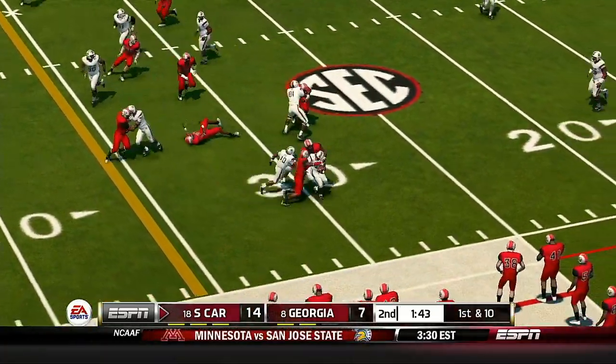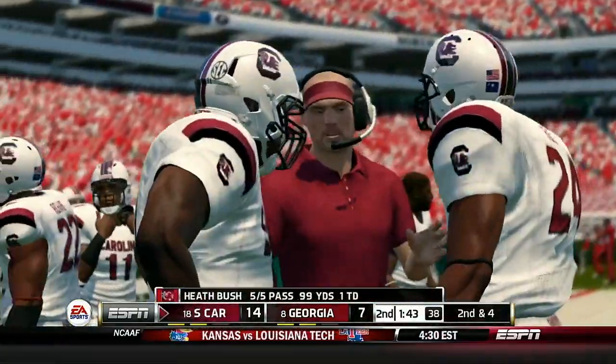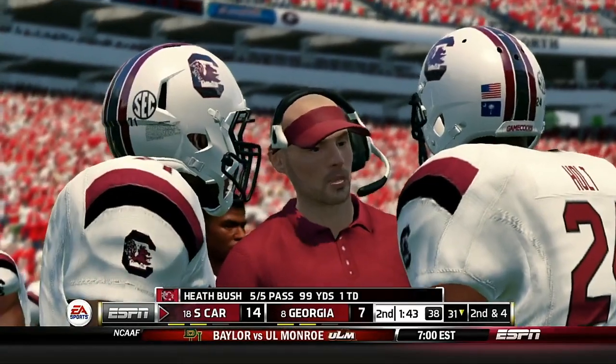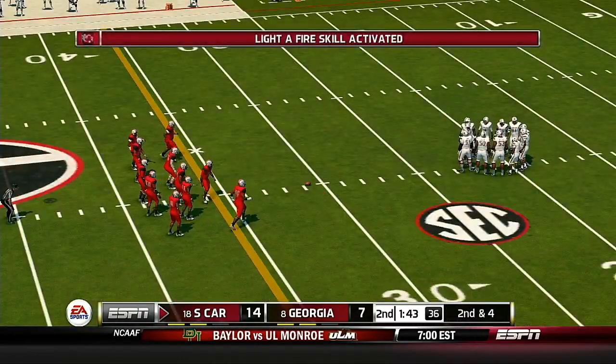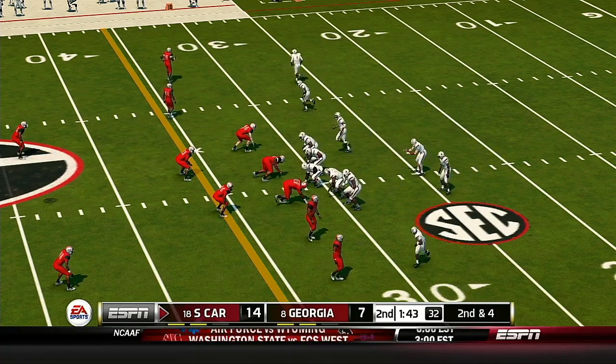Quick throw out to the receiver. And down he goes at about the 31. Patrick picks up 6 yards with that grab. The Gamecocks will use their first time out of the half. So it's second down now, and they need about 4 yards to pick up the first.